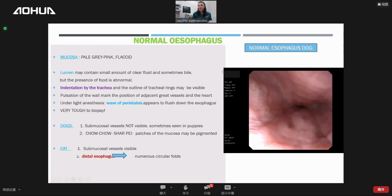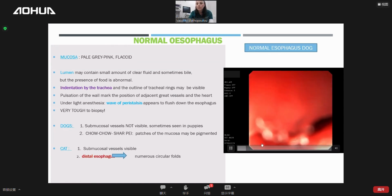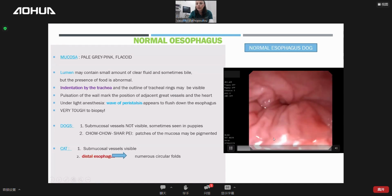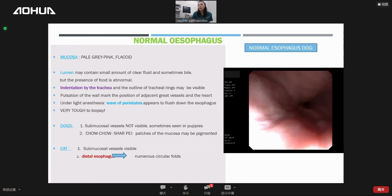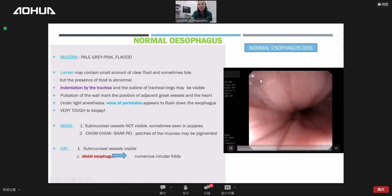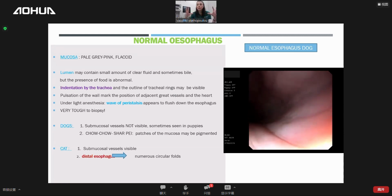So now let's go to real cases and see how a normal esophagus looks and also check the pathology, a lot of pathological findings in the esophageal area. So normal esophagus should be gray pink, flaccid. The lumen may contain some fluid, some foam. So don't be scared if you see a bit of foam like this one or saliva. This is absolutely normal.